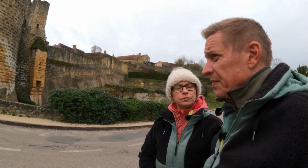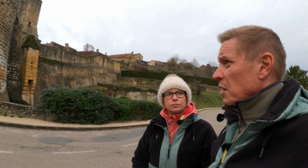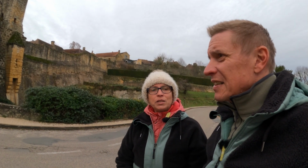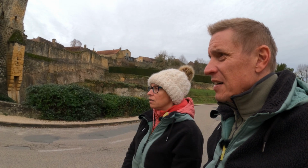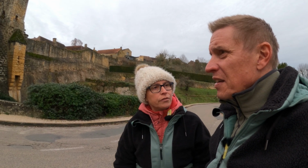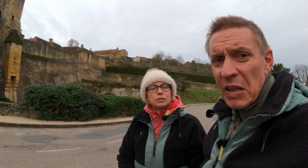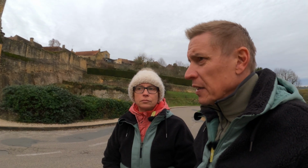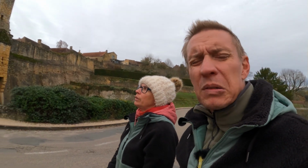I've got to say, the locals don't seem very happy. Well, it depends whether they're actually locals in the cars driving around, but the people in the cars driving around don't look very happy. Yeah, they're driving around quite quickly and they seem to know the road system very well, so I'm presuming they're locals, but they don't seem very happy.